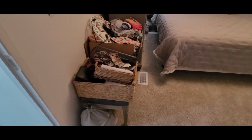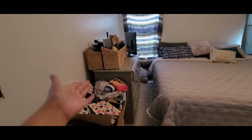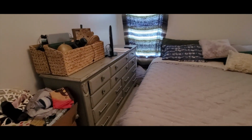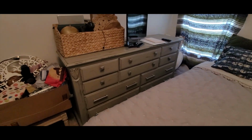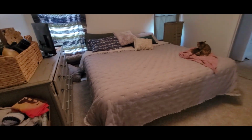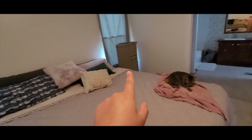And of course, we have the stuff I don't know what to do with yet because I haven't decorated anything else, so I'm just keeping that here. But we've moved in my old dresser that I've had since I was a teenager. This is a king size bed. That right there is a jewelry dresser. I'll show it to you up close now.